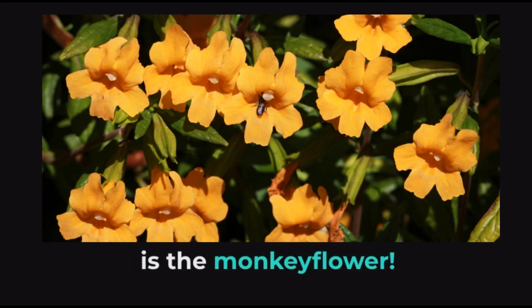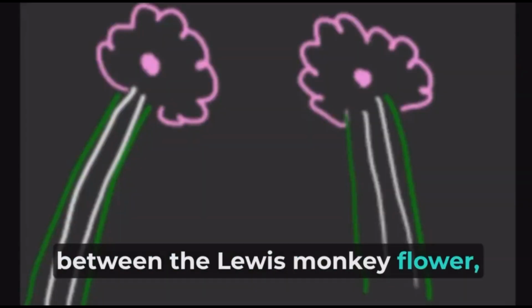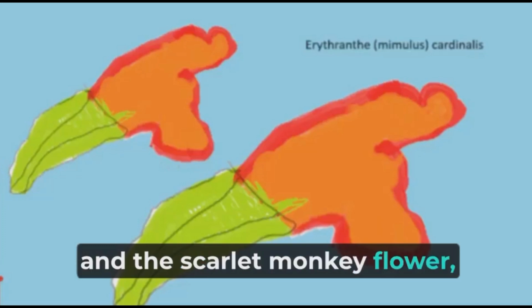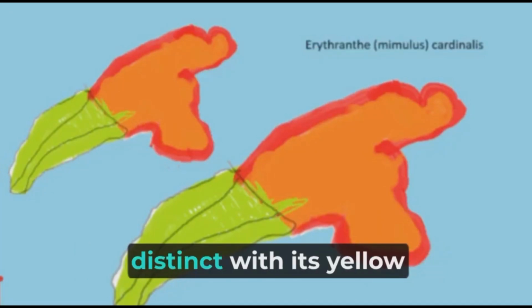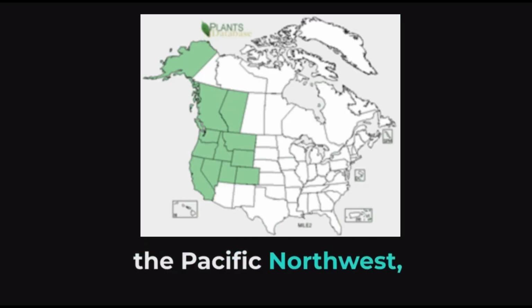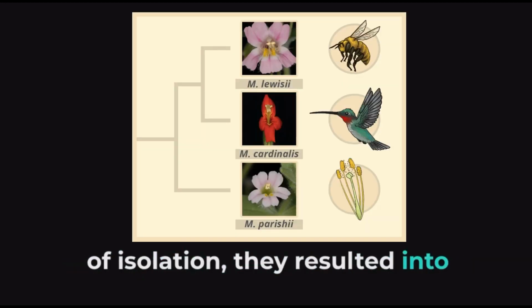Our organism that we'll be exploring in this episode is the monkeyflower. More specifically, we'll be investigating the similarities and differences between the Lewis's monkeyflower, the scientific name being Erythranthe lewisii, recognizable by its bright dark purple petals, and the scarlet monkeyflower, its scientific name being Erythranthe cardinalis, distinct with its yellow-orange color. Though both plants, which are native to many regions throughout the world and specifically prevalent in the Pacific Northwest, are part of the same genus, a reproductive mechanism of isolation resulted in two different species over time.